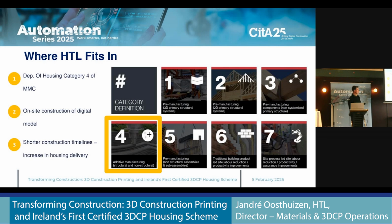So who are we, and where do we fit in? As most of you are aware, there are 7 categories of MMCs, modern methods of construction, and we slot into category 4, which is additive manufacturing of structural and non-structural components. Most modern methods of construction happen in a factory setting, where it's manufactured and then transported to the site to be assembled. We're in a unique position where we can either do it in a factory setting and install on site, or we can take our factory to site. That means we can put our equipment on the back of a truck, transport it to the site, set it up, and have our factory directly on the site.